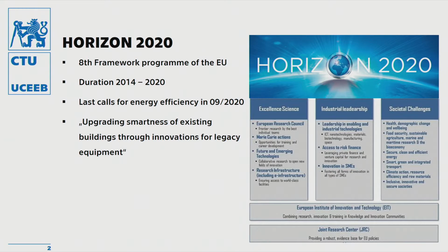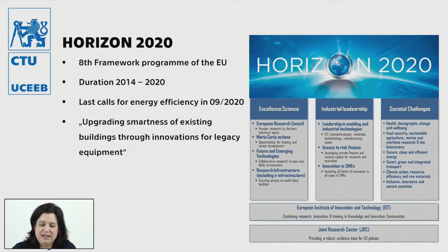Since 2014, the European Union is running a framework program called Horizon 2020, which is now in its last year of duration. The program is divided into three main pillars. The first one is excellent science, which is focused on basic research and on mobility between researchers in the European Union. The second one is industrial leadership, which provides funding and supports small and medium enterprises and bringing innovation into the market.